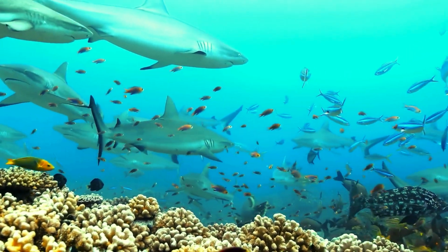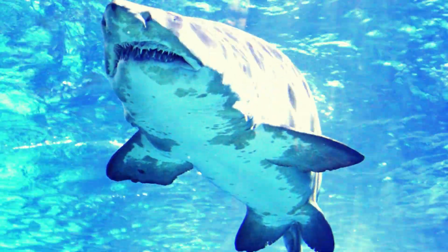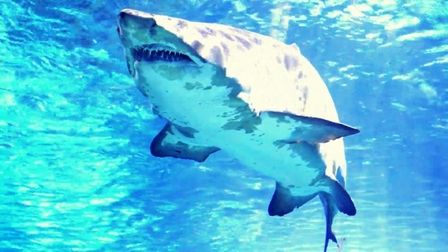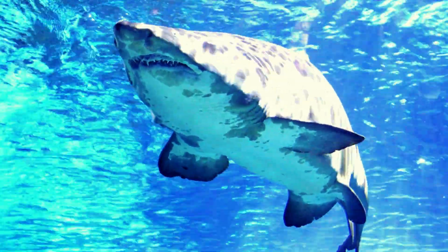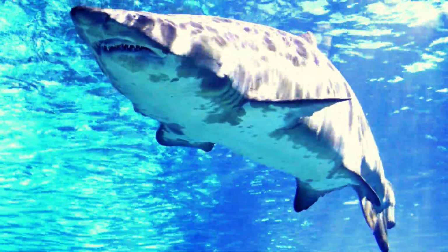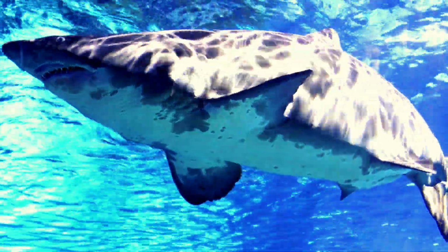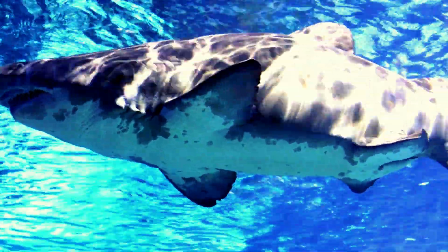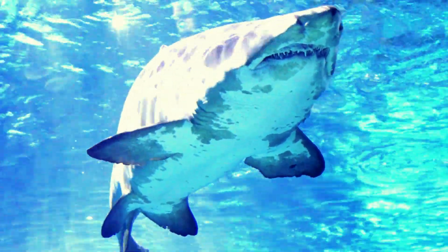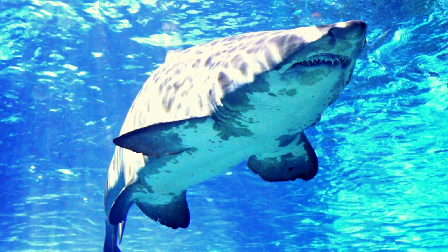One of the most remarkable examples of this ability is the capacity to detect a drop of blood diluted in millions of liters of water, meaning a shark can smell a wounded prey from great distances. Additionally, smell is used not only for hunting, but also for identifying potential mates and marking territories. This sensory system is so efficient that sharks can even determine the direction of an odor source, which helps them locate prey with precision.